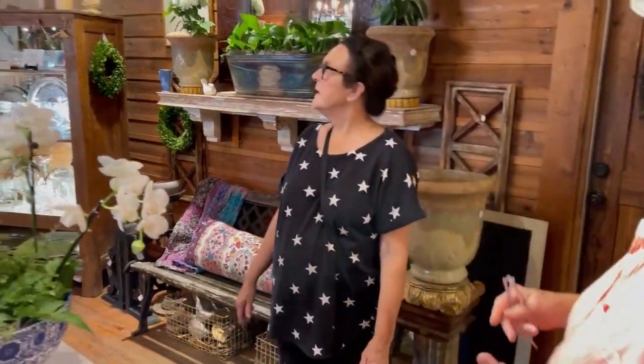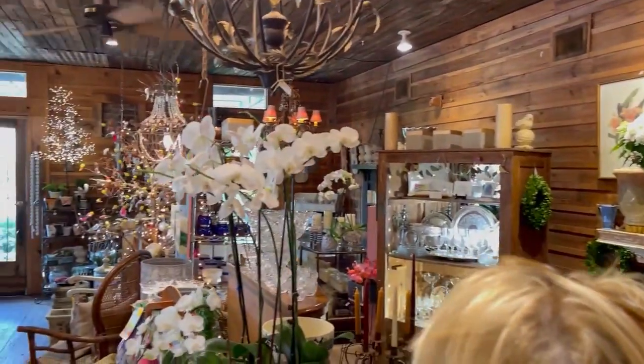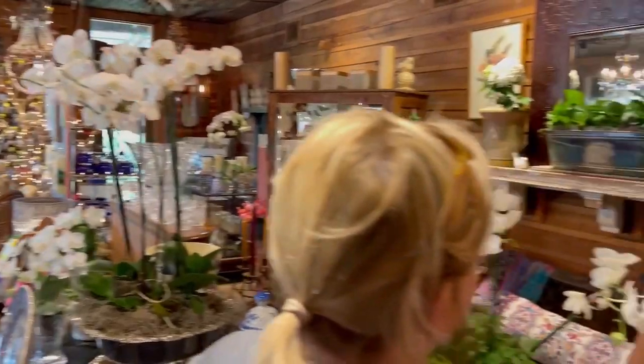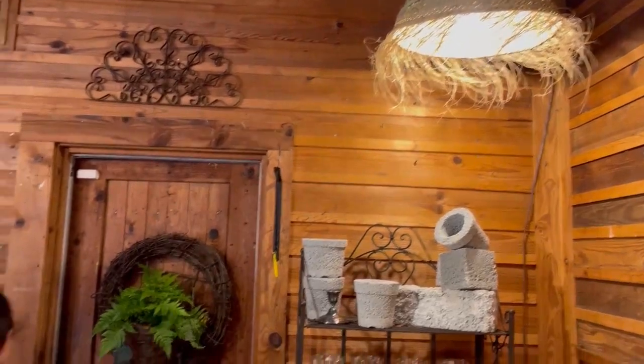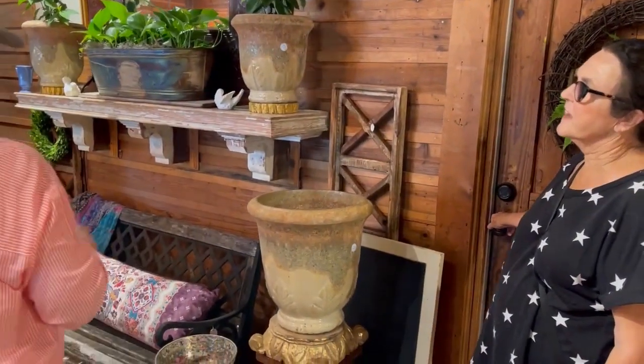Well, I just love having your shop. All this wood is beautiful, original to the building. Is it? Yeah. I took it down, insulated the building, and put it back up. Good. Well, I love it. It reminds me of the wood that we had in the dock house, Eddie. Look at that lamp up there, please. Wow. But this part of her store is kind of air conditioned. Yes, it's air conditioned, thank heavens.